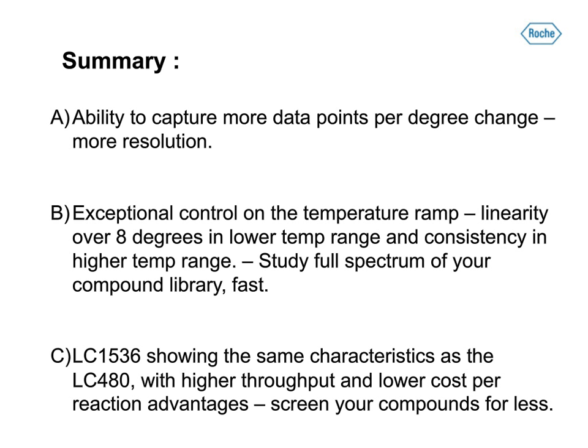And in the 1536 showing the same characteristics as the 480, what you can do with this approach is basically you will have the continuity of your data from 480 to the 1536 level. And not only that, but you are having a higher throughput at a lower cost per reaction. That's the single most advantageous point, where you can actually screen your compounds for less, and also, as I said previously, pretty fast.